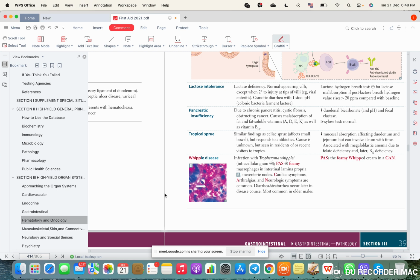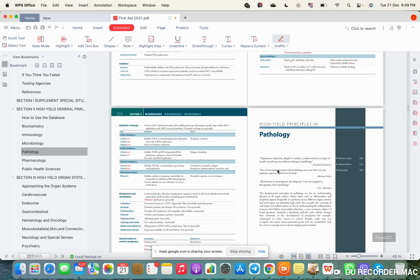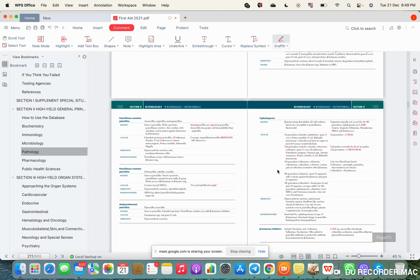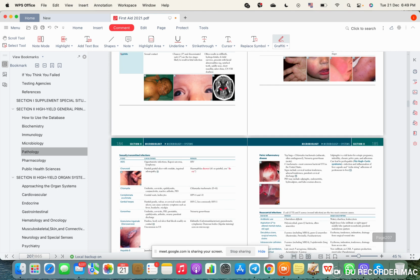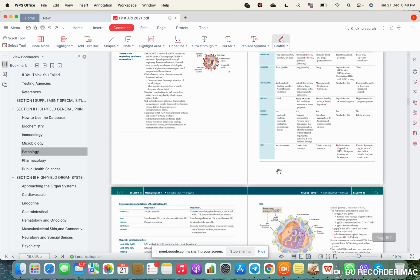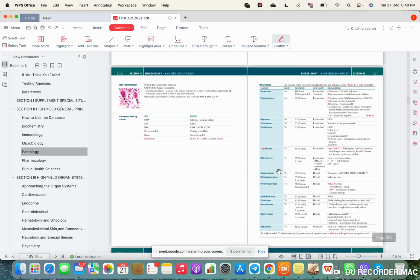Now I will give you a little trick that I personally use. You can use it as well. If I speak about Francisella tularensis, you know, it's from which animal? The rabbits, okay. So what is the treatment?